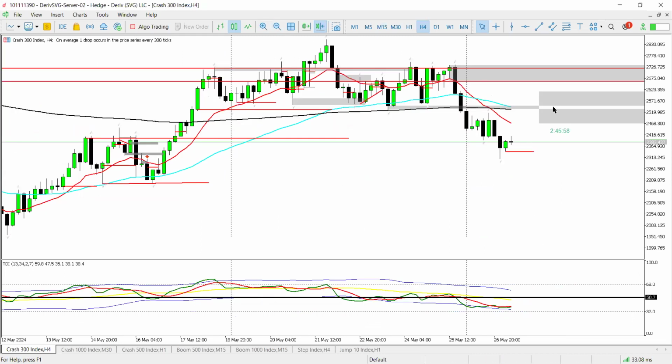I've got this point of interest, this gray shaded area you see. It's also in line with this broken level. So if we get a retracement there, I'm anticipating sales, but this setup might take 2 days to form between today and tomorrow. At the same time, if we break the last H4 candle where this red line is, we can take a short-term sell.